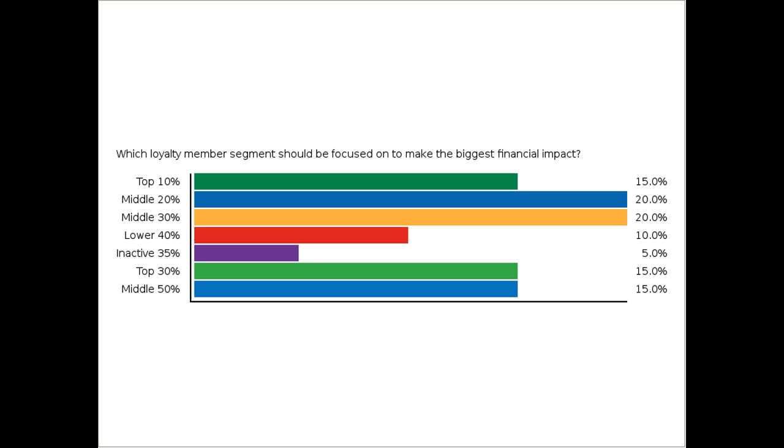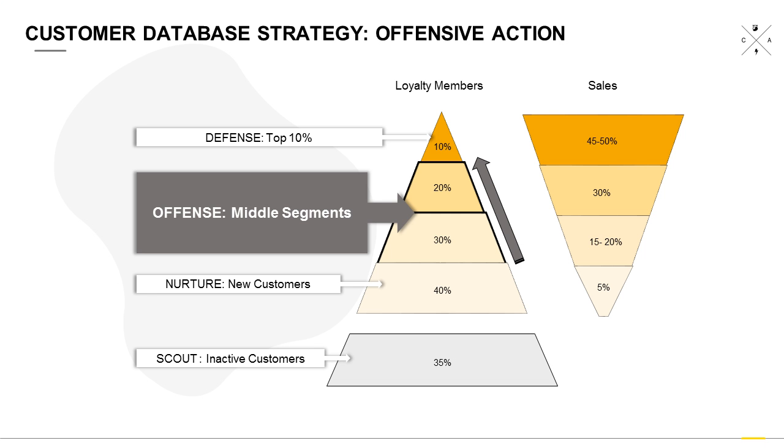As we can see from your results, you have different answers, from people thinking that we should focus on top 10 or middle 20, middle 30%. Well, the answer is that in a loyalty program, it should be set up to increase revenue on the middle segments, which represent 50% of active customers. Why? Because they are the ones that will most generate incremental revenues with adequate stimulation, and I will walk you through that later on.